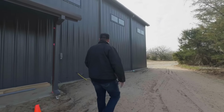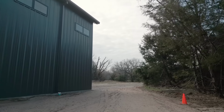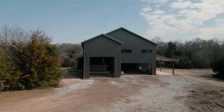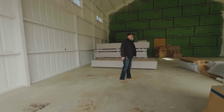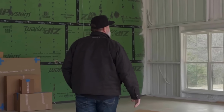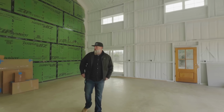This is where their main power is going to come in, and you can get a feel for how all this is going to work. But coming to the shop, we got some very large openings for doors. And there you go. Huge shop. They've already spray foamed in here, and I believe they painted the foam as well. So there's a door that accesses the front porch over there.